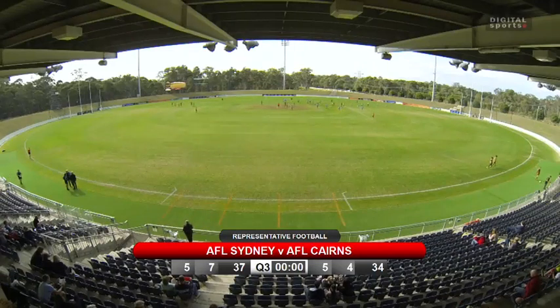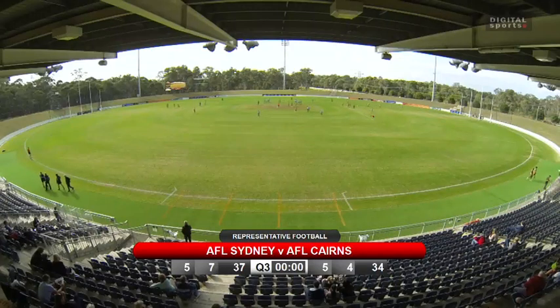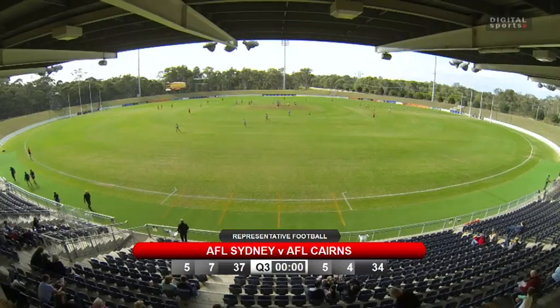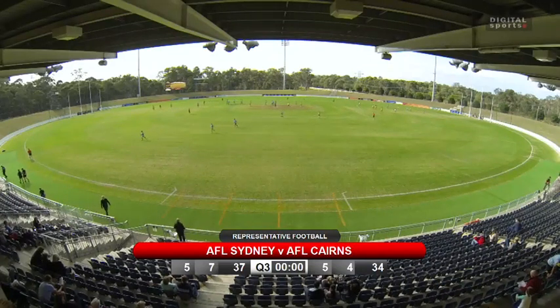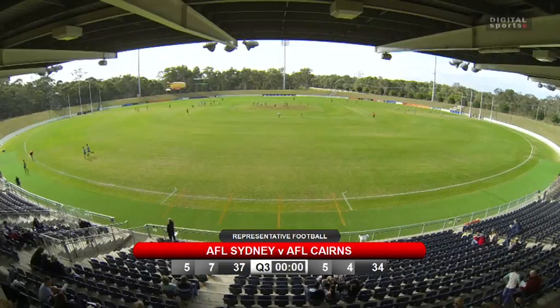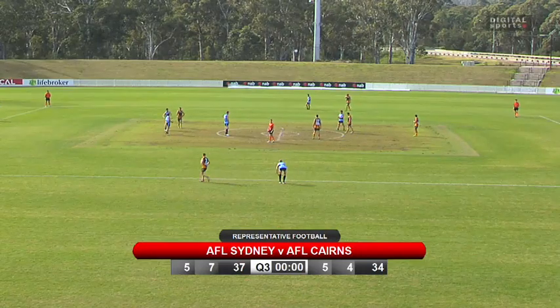Goal kickers at the moment shared amongst the Sydney side. Carey has one, Ryan has one, Armitage with one, and Mason and Erickson, the big men, with one each. Whilst for the Cairns side, Ehrlich has kicked one, Knott has kicked one, but Walsh has been the target for them in the forward half, kicking 3 goals this afternoon. And as I said, just about set for third quarter.